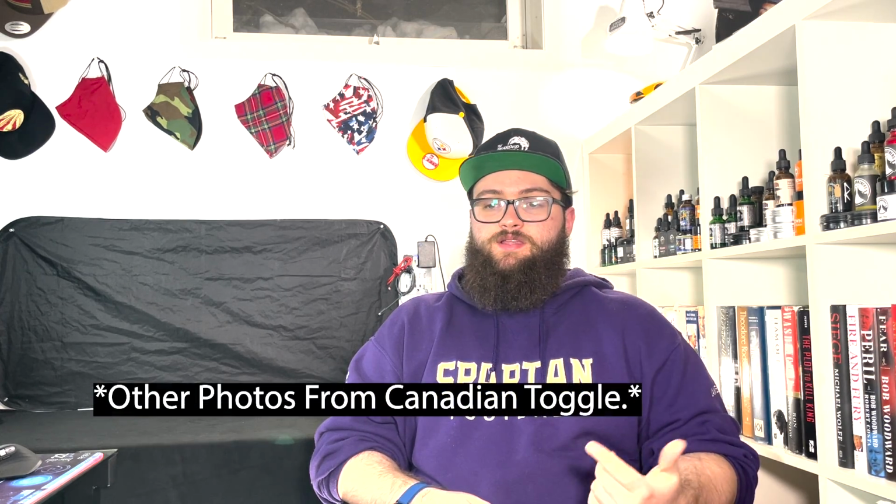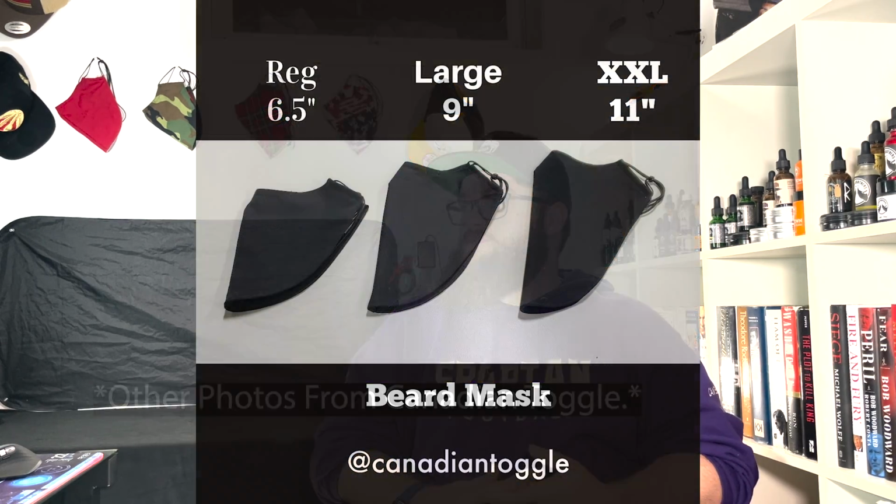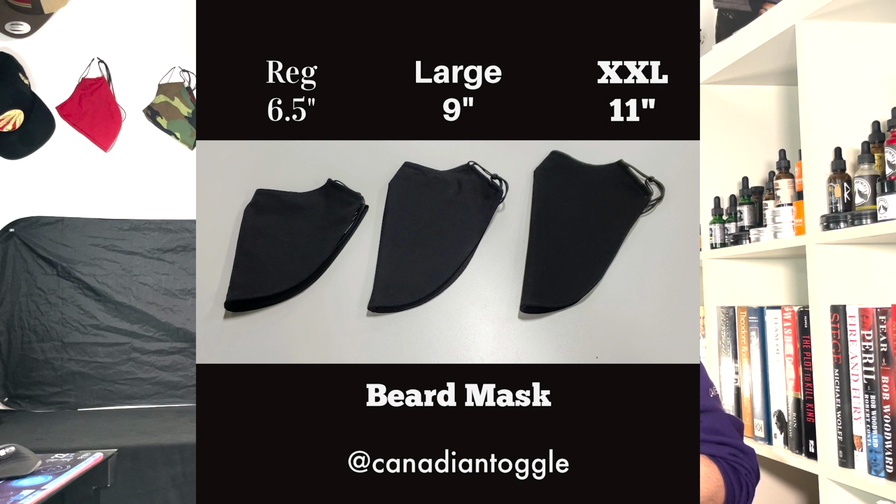Next, let's talk about the masks themselves. These are triple layer cotton masks, and they come with one HydroKnit filter and a removable and adjustable nose piece. It bends, and you can adjust it to the size of your nose. They're processed and shipped same day. They have three sizes available. The regular, which is 6.5 inches, is the one that I have, at $20 Canadian. The large is 9 inches, and that's $25 Canadian. And the double XL, 11 inch, is $30 Canadian.